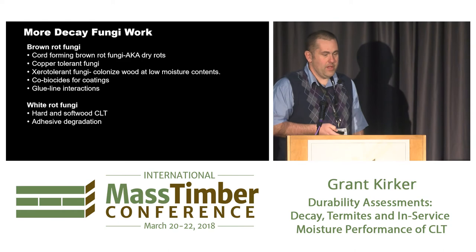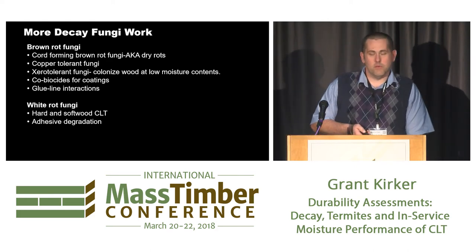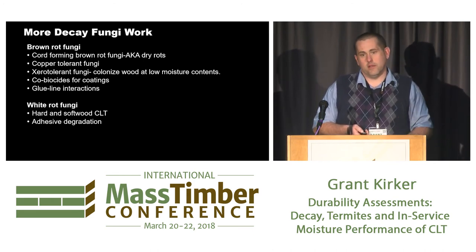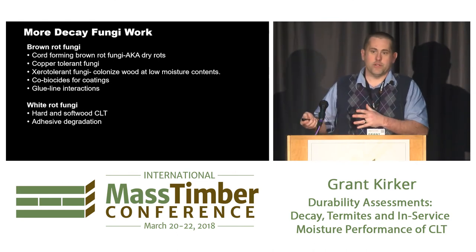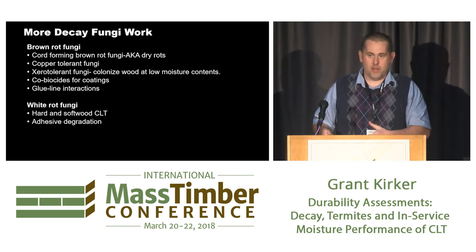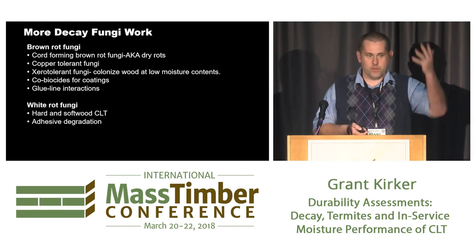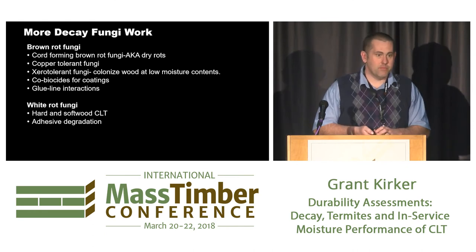We definitely need to do a lot more decay fungi work. I just kind of glossed over brown rot fungi, but there's really many different kinds of those. And there's a particular group in there that's the cord formers, which have been called dry rot fungi. And basically they form these thick-walled hyphae that can translocate moisture. And so there doesn't need to be an actual moisture event for them to set up shop. So they can translocate moisture. And some of the old Serpula lacrymans literature is showing that this can go for a couple of stories even. So you can get two-story translocation of moisture by fungus. And that seems to be problematic and could be a potential problem for CLT.